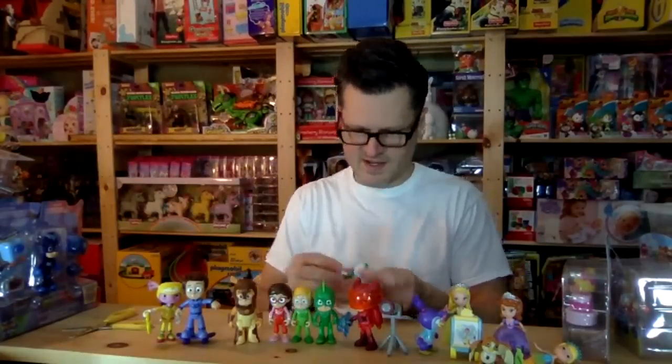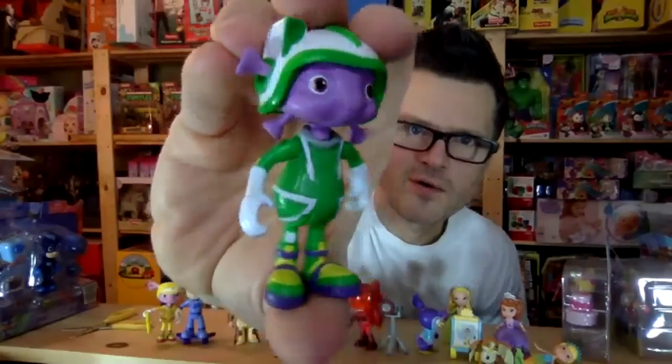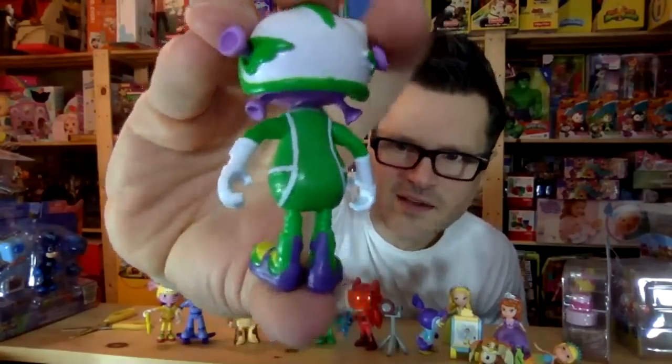Standby so we can see. So Boomer is dressed like Gekko. I think they're going to be friends together.